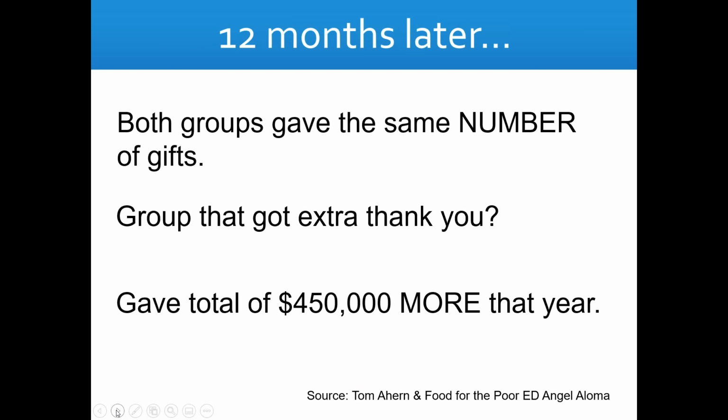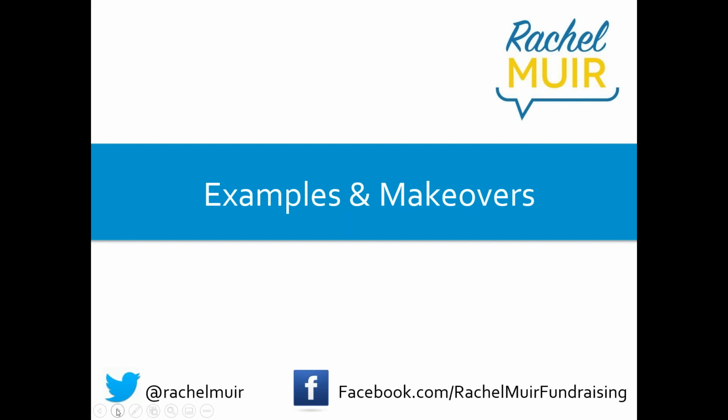What happened? So 12 months later, both groups received the same number of gifts, but the group that got the extra thank you, group A, gave a total of 450,000 more that year. So that is an example. That was Food for the Poor. It was 50,000 donors. The number of gifts was the same, but those who got the double stewardship, the extra thank you, gave a total of almost $50,000 more that year. So there's some proof in the pudding there.